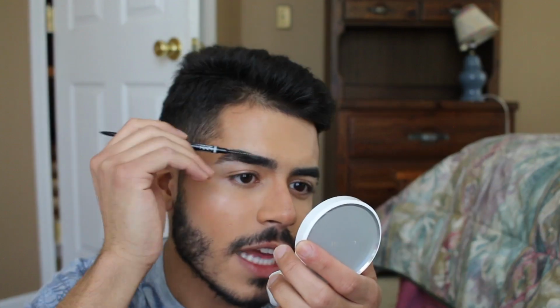So I'm just gonna go ahead and brush everything through. First I'm gonna brush it up and then lay it like that, because I'm gonna go over with brow pomade to finish, and that's how I'm gonna lay my brows. So I kind of just want to see the shape that they're gonna take after they're laid.